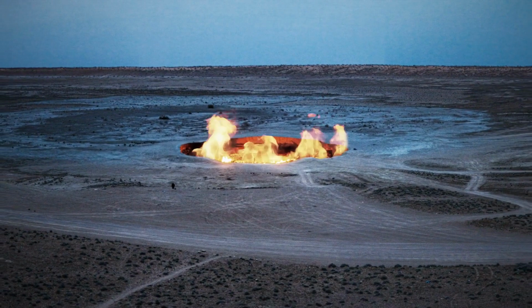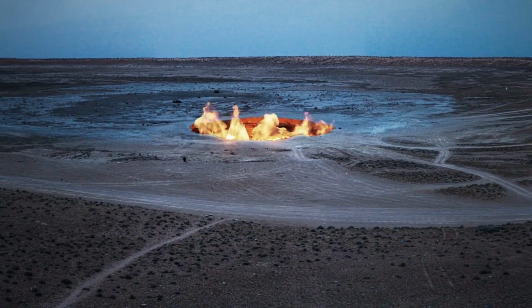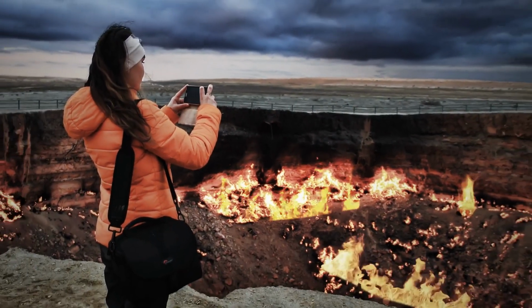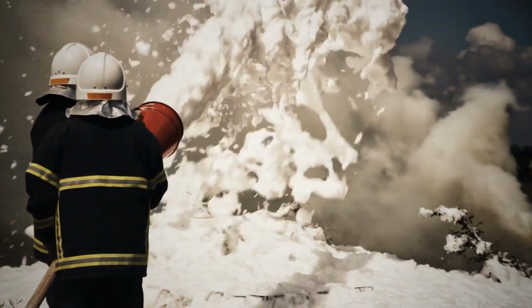But as we can see, the blaze is still going strong. The crater has since become a popular tourist attraction, but despite that, it still poses some danger, so efforts are being made to finally extinguish the gates of the underworld.